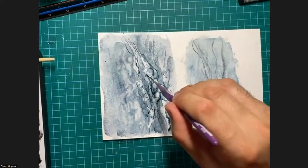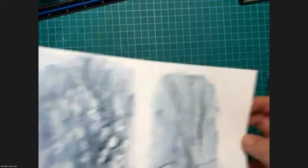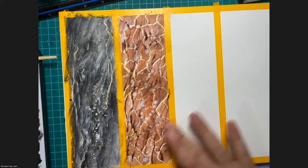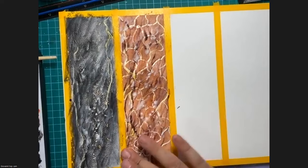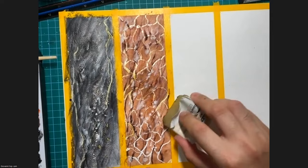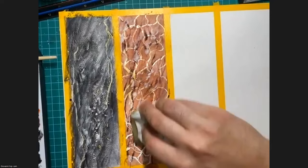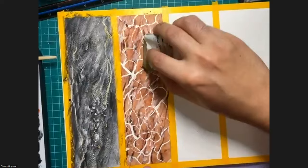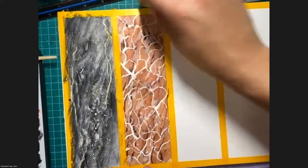Okay, now I come back to remove the masking fluid. In this case, I use my finger, but it's a little humid, so I use the gum. The color is a little humid, but it's okay because with the gum, I created the little movement of white.